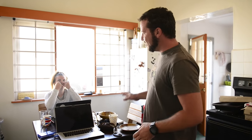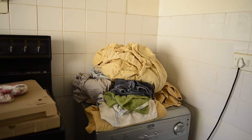Anytime, just not every time. Yeah. It's like anytime, just not every time. There is one load done, another one in the dryer. This is all we need to do. This is all left.